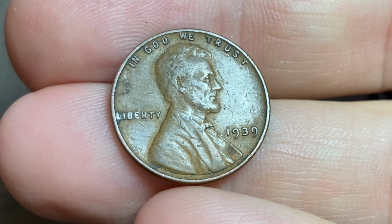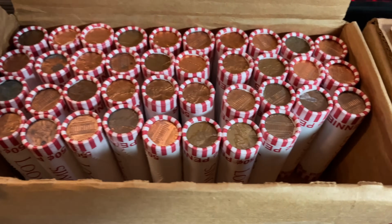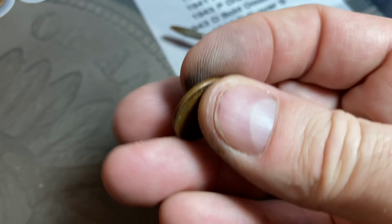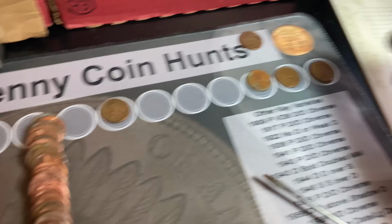It's an older one, 1939 Philadelphia. We'll take it. Second oldie of the hunt. Roll number 12 will give us wheat cent number 9. It's one we already have, obverse facing. Another 1958 Denver for the board.